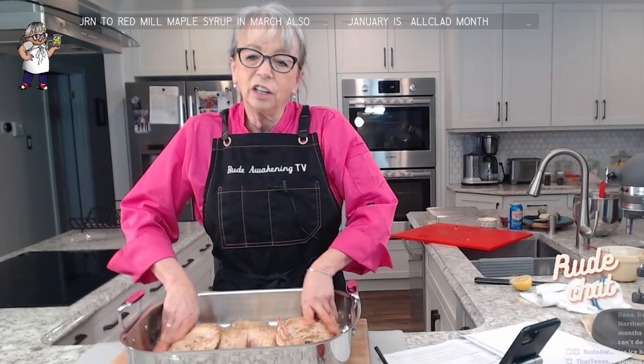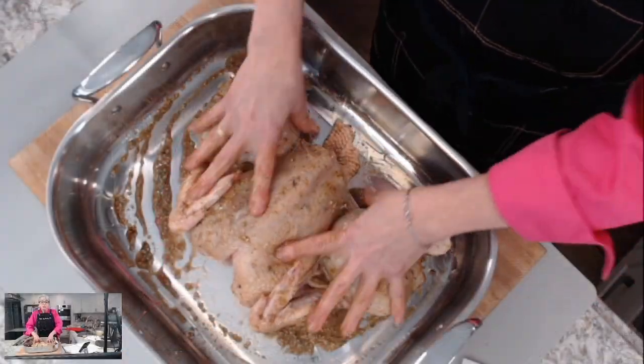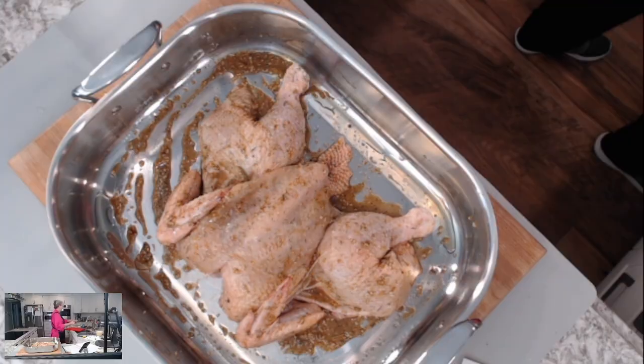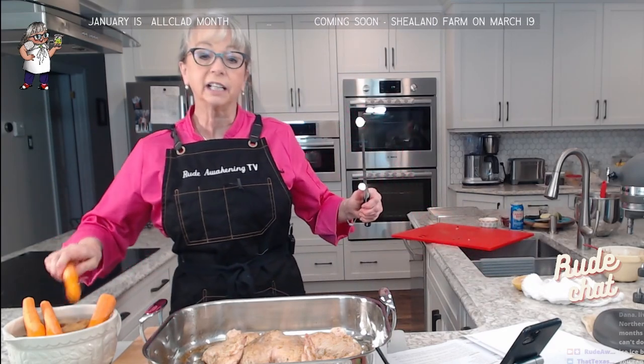Is it going to add a lot of depth? Probably not. So I'm making sure that it is fully in there. I'm making sure that it's all around the pan with the oil. I'm going to rinse my hands and watch what I add to it. I'm going to add now some carrots and some potatoes around this. And that's going to make us a full meal.